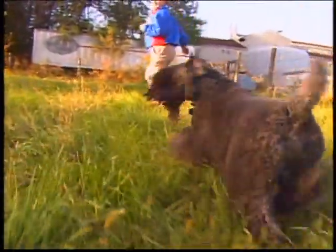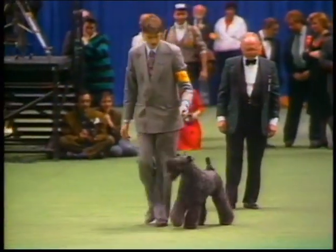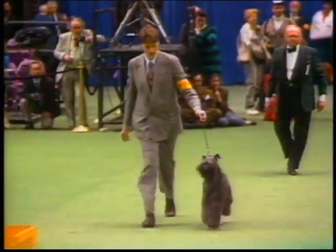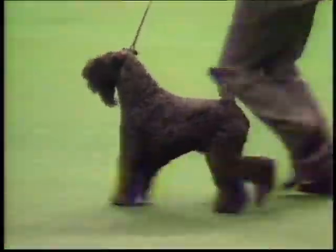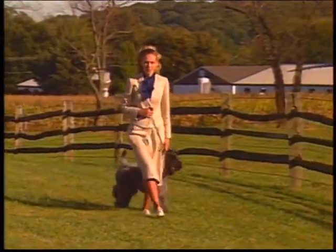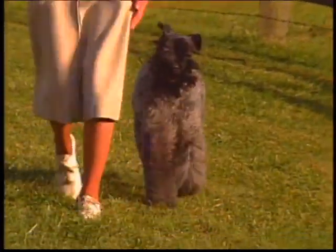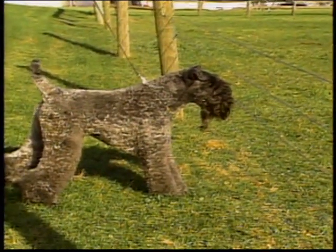Finally, a word about temperament. The Kerry Blue Terrier is alert, friendly, but ready to stand his ground if challenged. Kerrys are active dogs and take a lively interest in the world around them. Always willing to take on whatever task is at hand. The Kerry makes an ideal companion at work or at play.